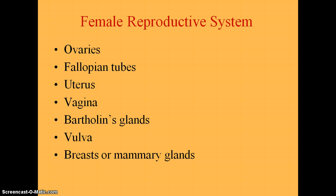And then there's the vestibule. That's the area of the vulva just inside the labia minora, and it contains openings to both the urethra and the vagina. The clitoris is an area of erectile tissue at the junction of the labia minora, and it produces sexual arousal when stimulated directly or indirectly during intercourse.